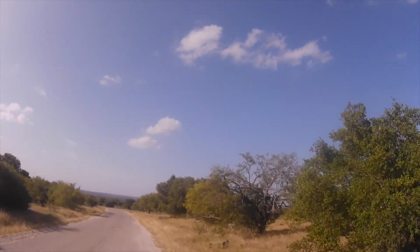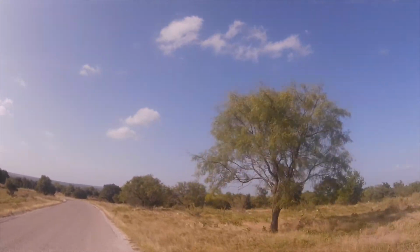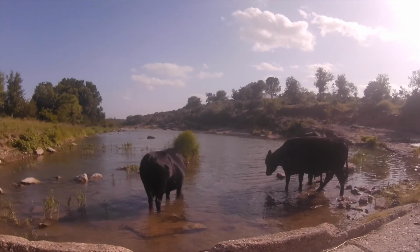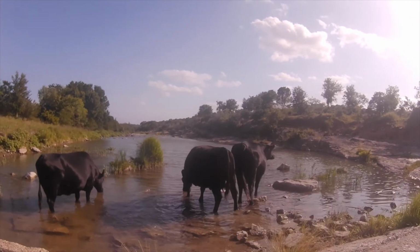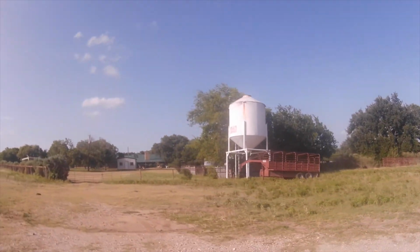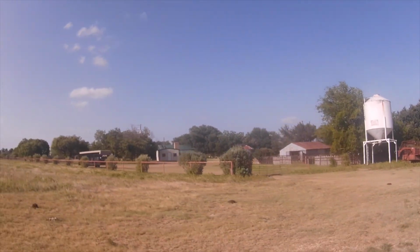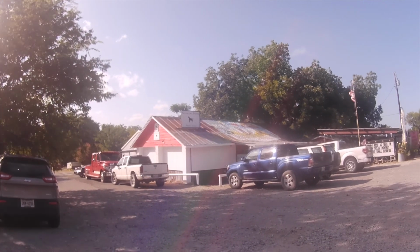And here we are headed out of the park. We saw some cows in the low water crossing. And just some nice scenery. And here's the general store if you want to make a stop before you go into the park.